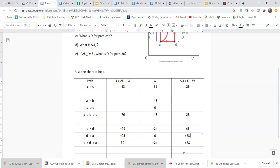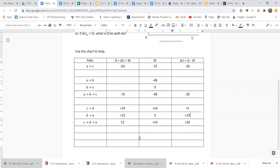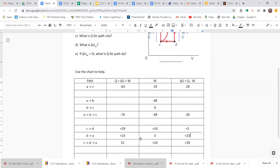And are we done? Did we answer everything? Do I have Q for the path D to A? Yes, I do. It's right there. And so once again, some of the numbers were stated explicitly, and some are implied. Whew, that's it. Like I said, a good plan for this would be for you to print a blank of this form and see if you can go back and repeat this on your own. We don't have entries for these two, but we weren't asked any questions about them either.